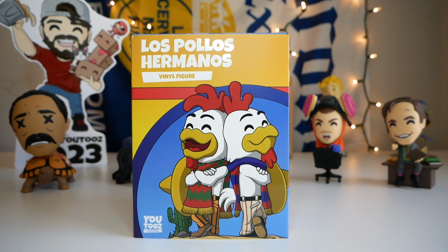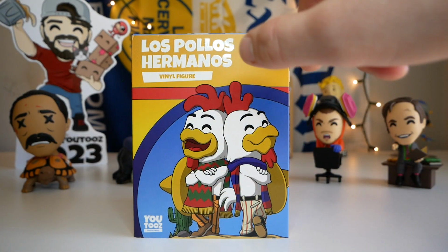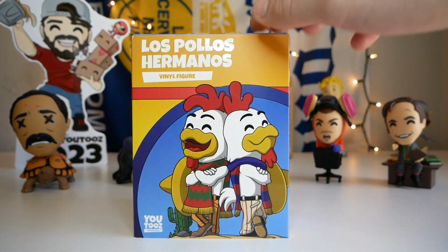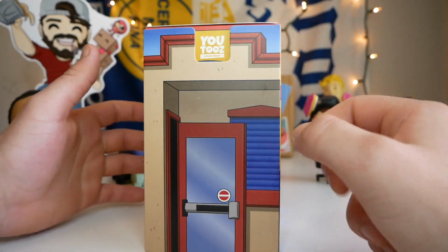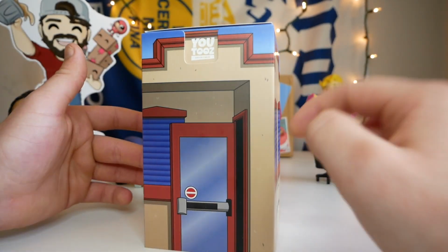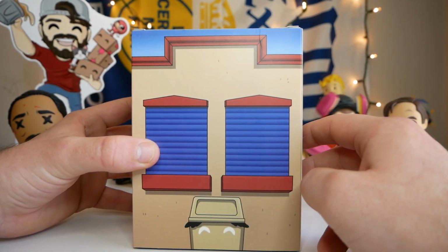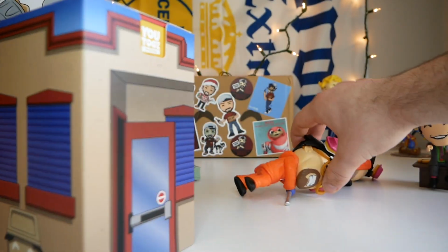But now let's finally check out the detail for the sleeve here, and this thing is so colorful. So we have Los Polos Hermanos on the top there. We have the concept right there, and it looks like we have the blue square that's in the logo, and we have some yellow and some red on the top there. Then for the rest of the sleeve here, we have the Los Polos Hermanos building there. It looks like we have the doors open, but the shutters on the windows closed.